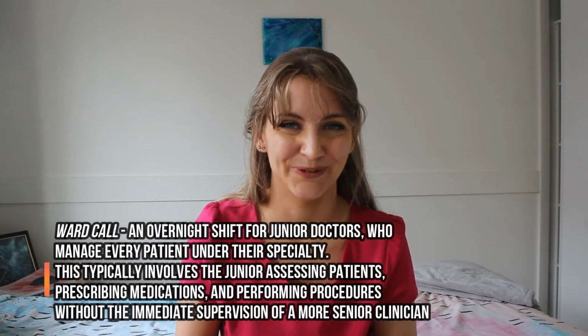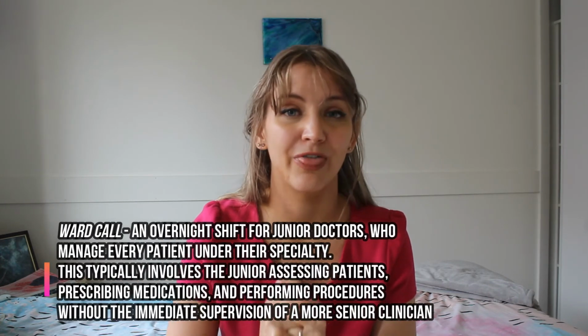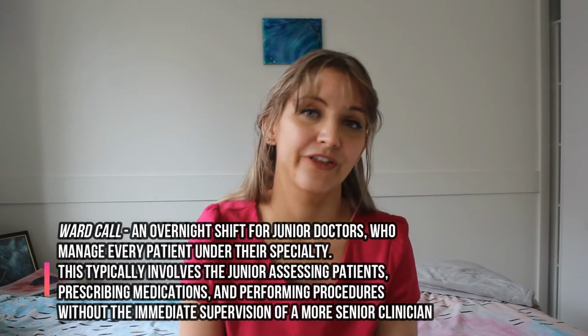So my experience in general medicine in my internship was definitely a learning curve, for sure. I did both day shifts and night shifts and evening shifts. And this was the first rotation where I had the dreaded ward call. So what is ward call? Ward call is where you are the only doctor in the hospital for that particular ward other than the registrar.